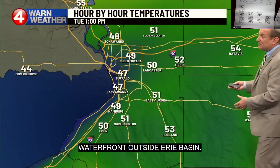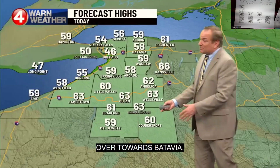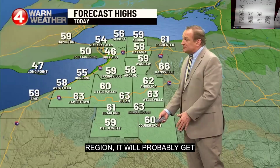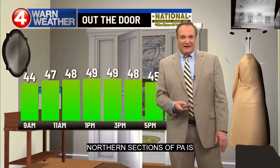And then we'll build into mid-50s over toward Niagara Falls, also over toward Batavia. And elsewhere across the region, it will probably get up into the low 60s down here across portions of the southern tier into northern sections of PA as well. Look at that, even Albion, pretty close to 60 degrees, well off to the northeast this afternoon. So you can kind of pick your temp out there today.